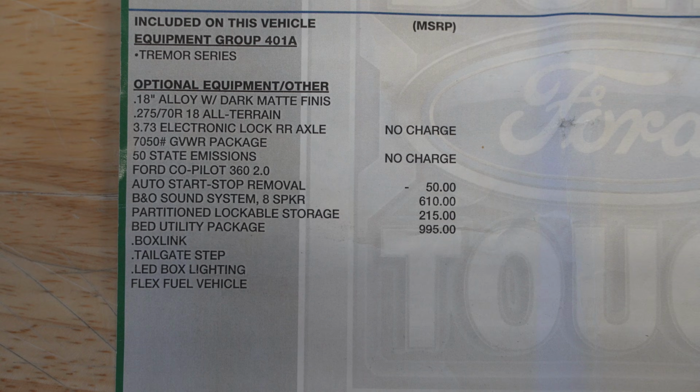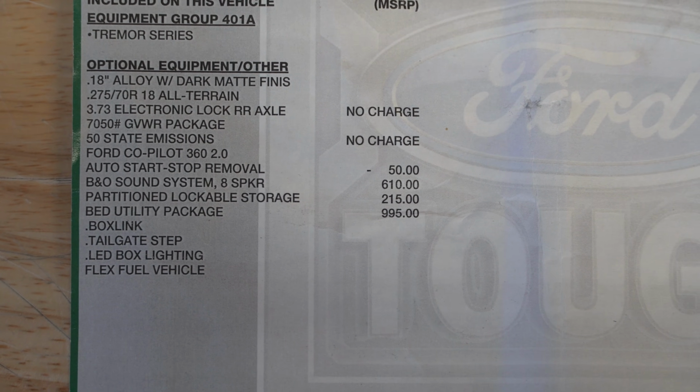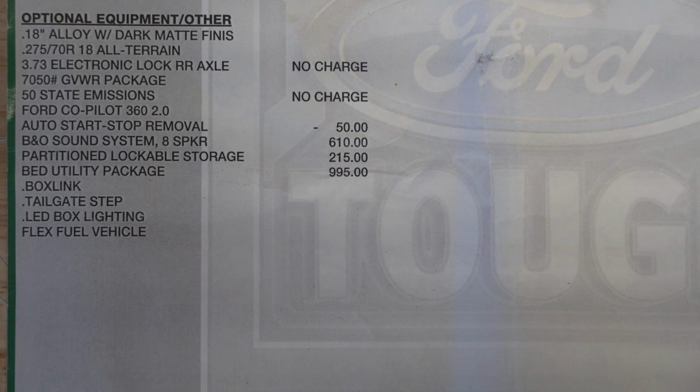All right, and there's the options on the truck. We got the Bang & Olufsen sound system. We got the partitioned lockable storage for under the seat. And then we got the bed utility package. And that's one of the things I wanted to touch on today, the bed utility package.